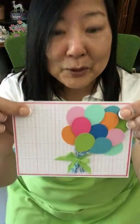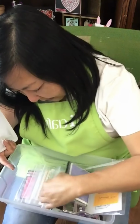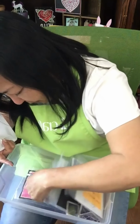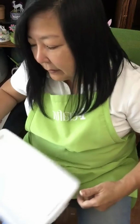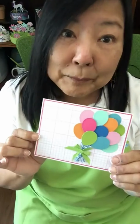So, yes, we do have a birthday. And maybe I have it in here, maybe not. This is boxes where I keep everything. No, it's not in here, but the Making Faces set also works on these cards. So in place of the balloons, you can do the little faces. So there are several in the series of the wiper cards. There's a whole bunch of different selections that you could do.